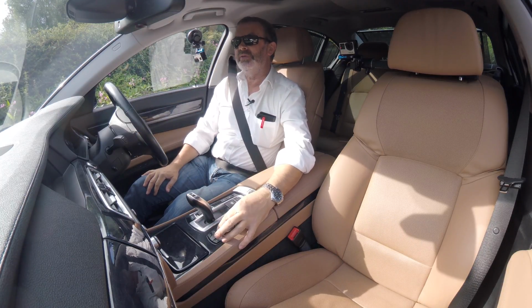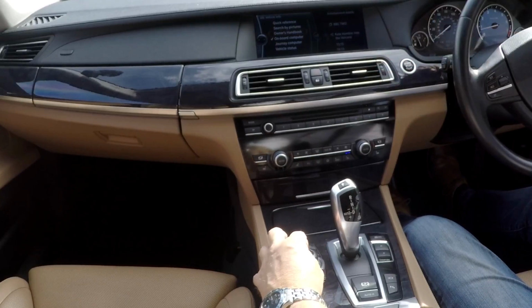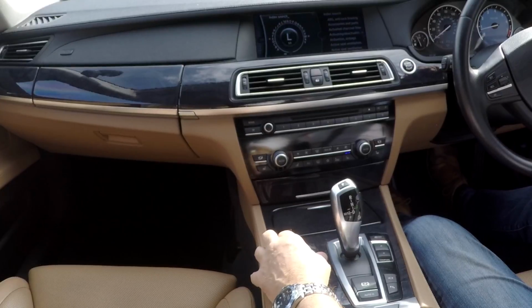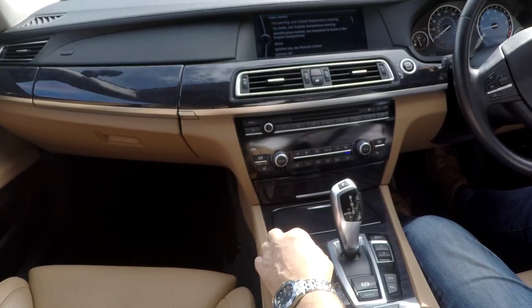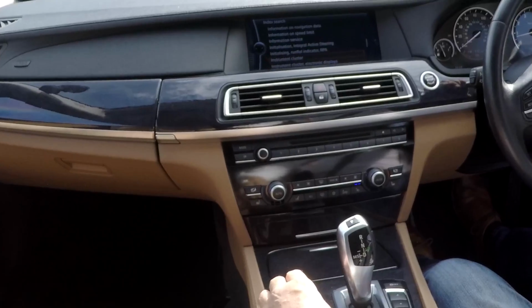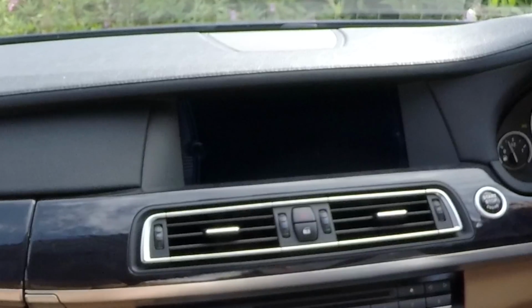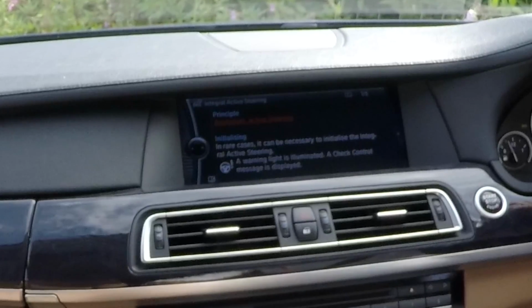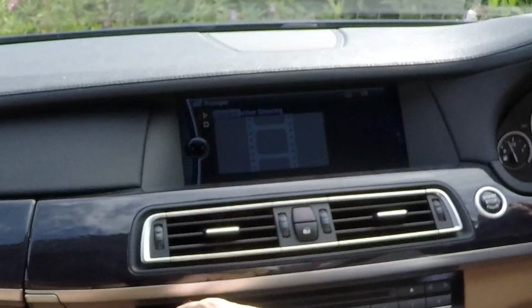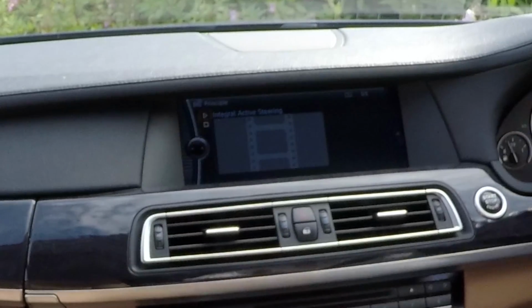If we go into vehicle information, or the menu first, vehicle information, then up to owner's handbook, then I scroll round to I, and then we click across to eyes. Down here, independent, need to get down to integral active steering. Right, here we go. Animation, active steering. Play.